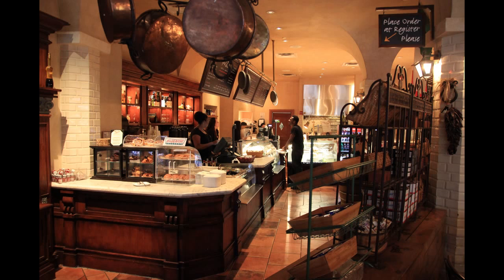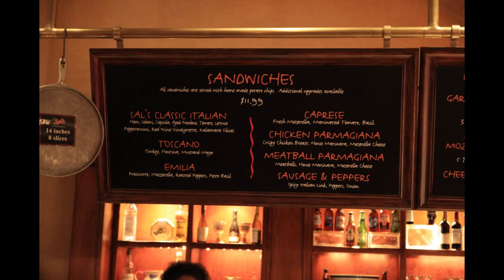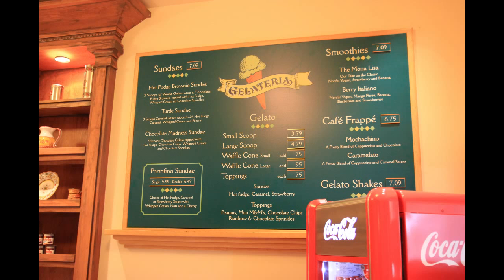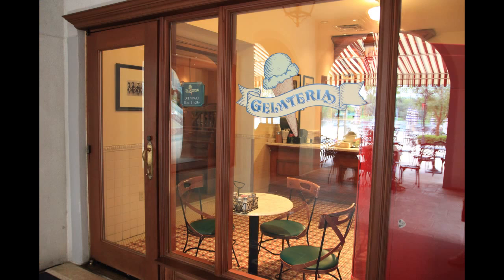Heading outside now, this is the grab-and-go and kind of cafe that they have set up. This is always open. There's a look up at the menu boards. They serve sandwiches and some pizza and various things like that. Right next to that cafe is the gelato and ice cream, not a stand, it's a store. And they're building a new one, which we'll see as well in a moment.